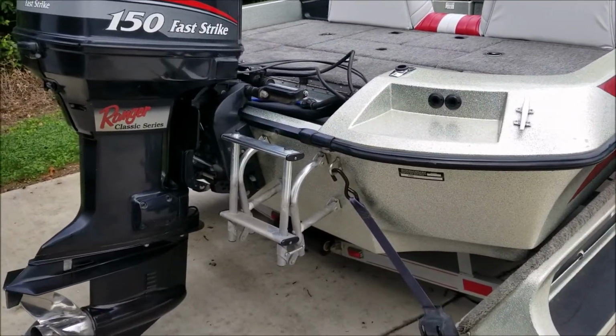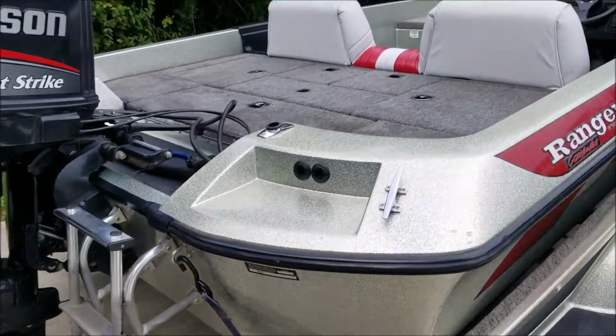It's got a swim ladder on the transom. That's about it.